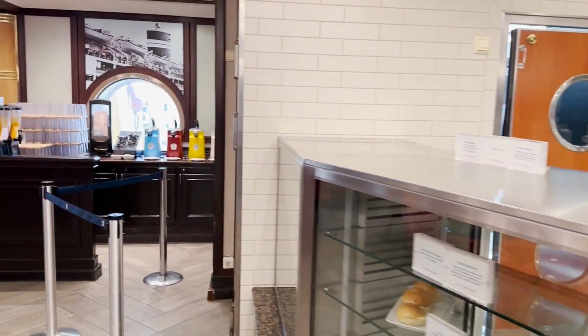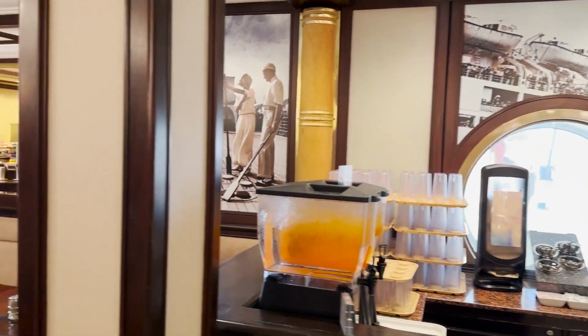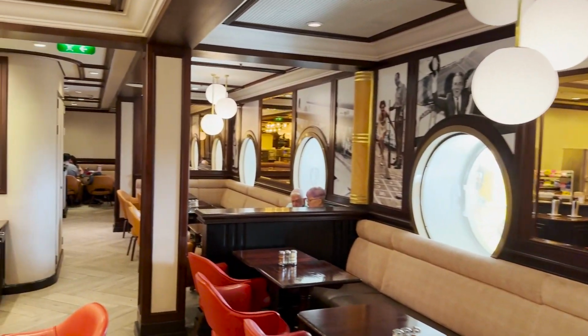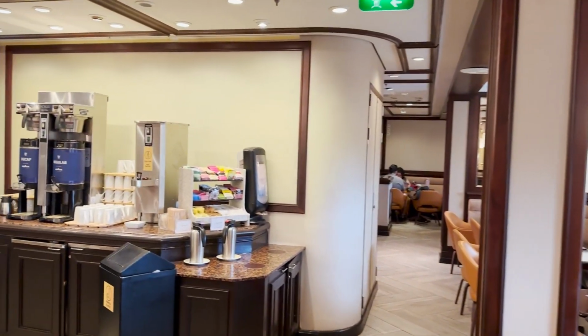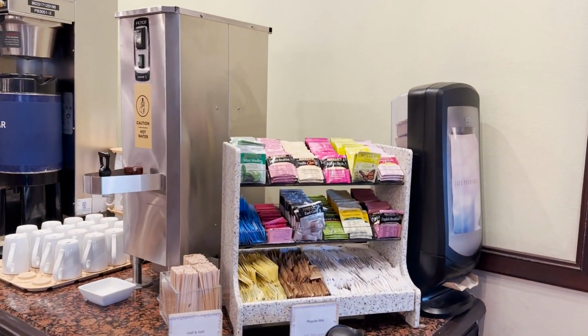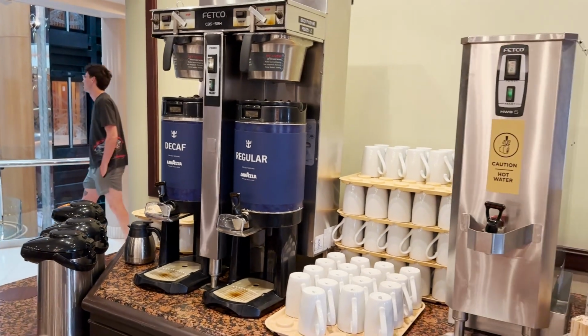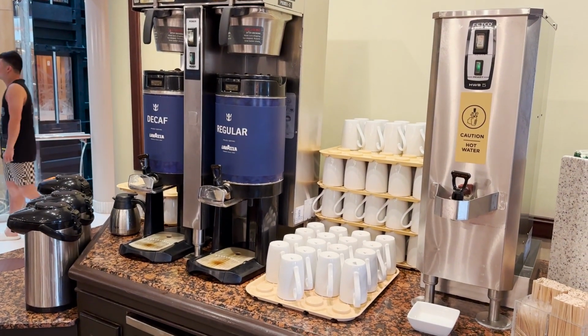They also have a beverage station next to the condiment station. Back here in the back, you can help yourself. Seating abounds. It does continue all the way in the back here, and then they do have a second beverage station, which is more of your hot beverages. They have a selection of teas, hot chocolate, and then standard and decaf coffee. And of course, any beverage station like this is included with your cruise fare.